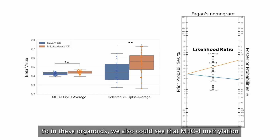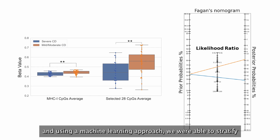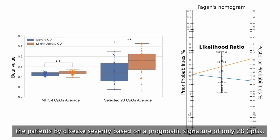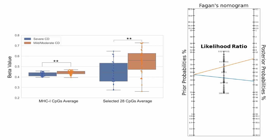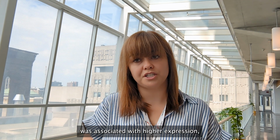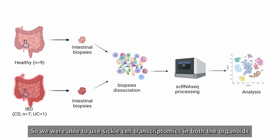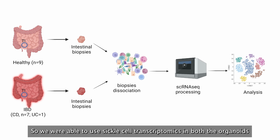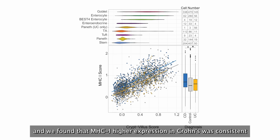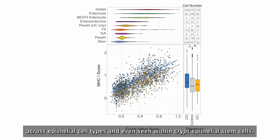In these organoids, we also could see that MHC-I methylation was associated with Crohn's disease severity. Using a machine learning approach, we were able to stratify patients by disease severity based on a prognostic signature of only 28 CpGs. Having seen that the lower methylation in Crohn's was associated with higher expression, we wanted to explore if these expression differences were cell type specific. We used single-cell transcriptomics in both the organoids and patient biopsies, and found that MHC-I higher expression in Crohn's was consistent across epithelial cell types and even seen within crypt epithelial stem cells.